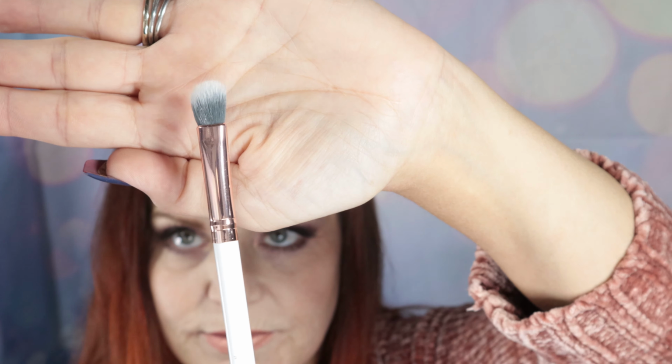Everybody needs what I call a fluffy flat brush. See how this is narrow this way, wide this way, but it's a little fluffy going this way? Everybody needs one of these because this can be used to concentrate color in the crease and in the corners of your eyes, but still feather it out a little bit because it's on the fluffy side. So everybody needs a flat, what I call a flat, fluffy brush. Okay, that's number 3. Number 4.